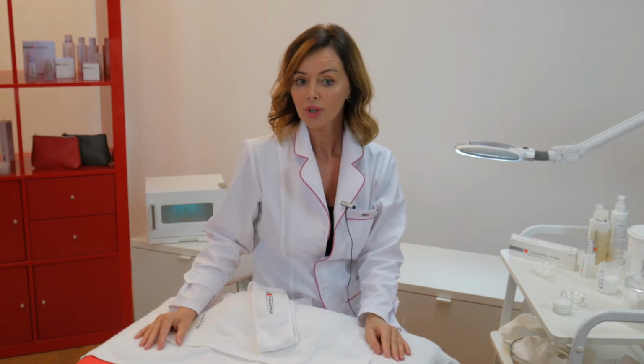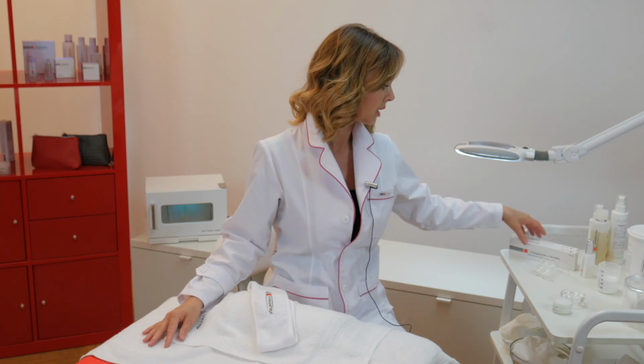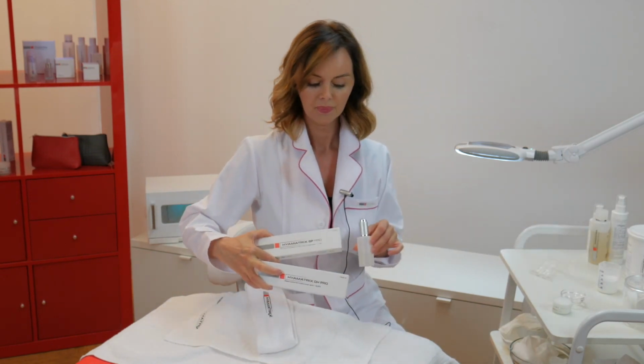Second part is the introduction of active ingredients, that is the destructured hyaluronic acid ampoule, the structuring peptide ampoule, and the restructuring serum. Please see them and the serum.